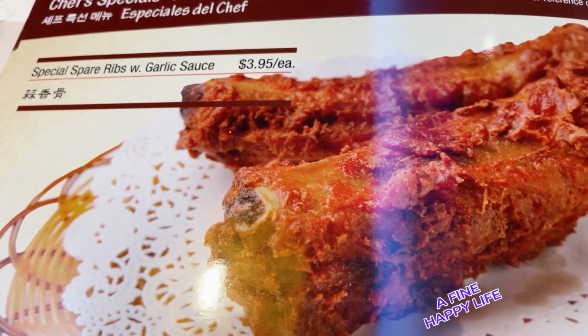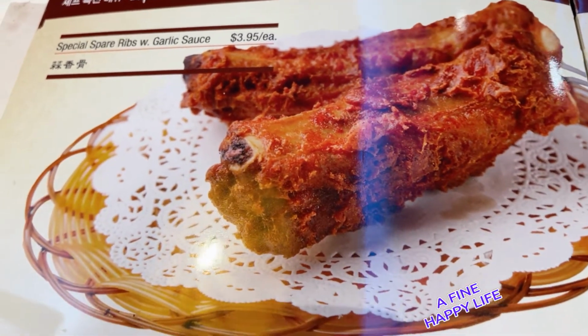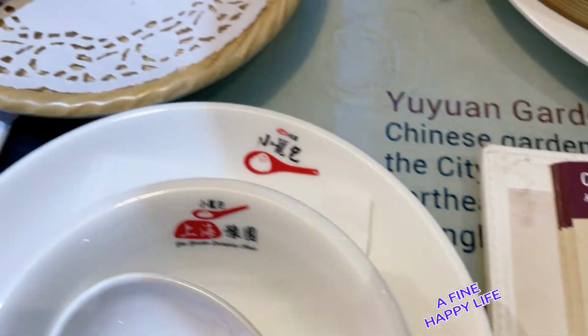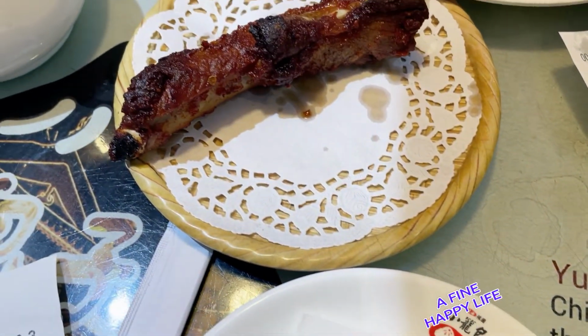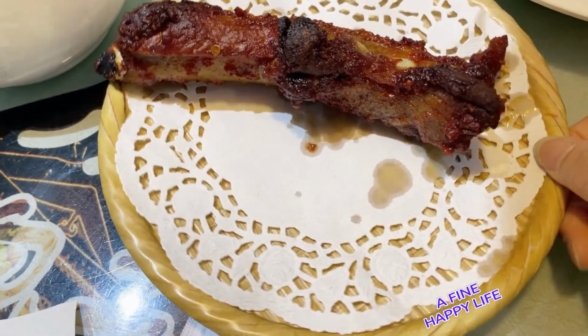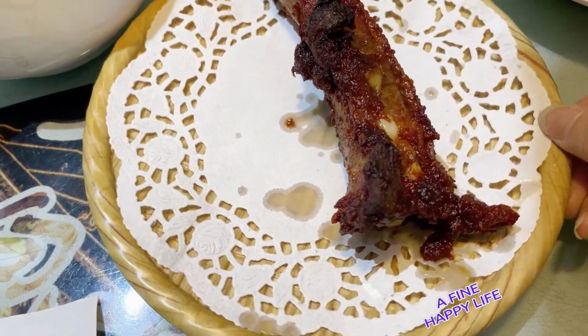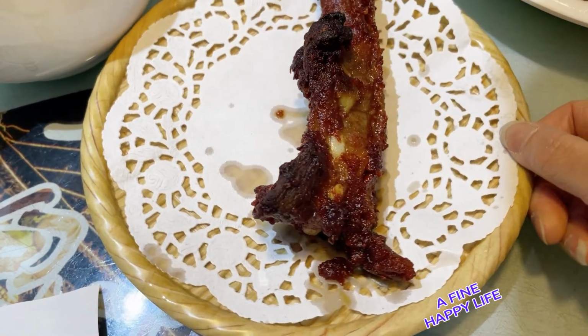The special spare ribs with garlic sauce, and it's by piece. So I ordered 1 piece just to taste. There you go. This is what it looks like.